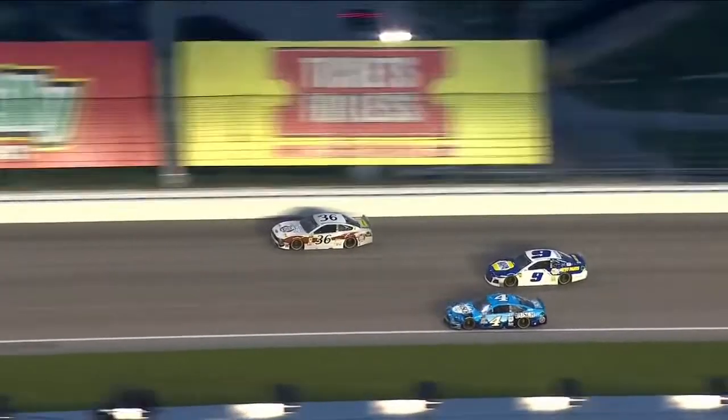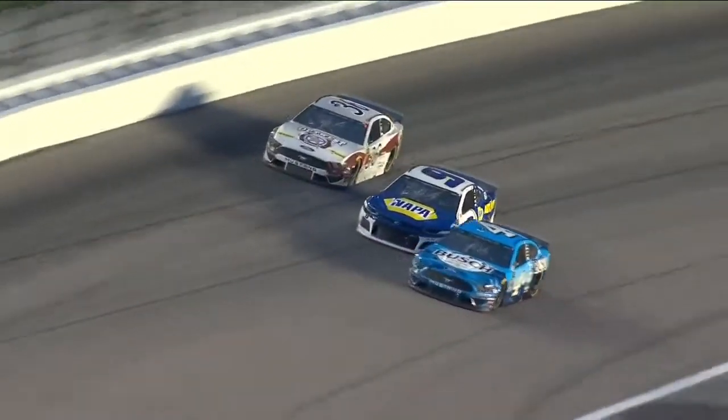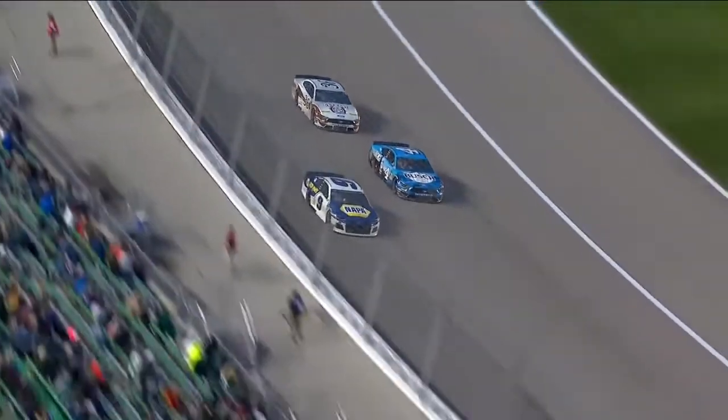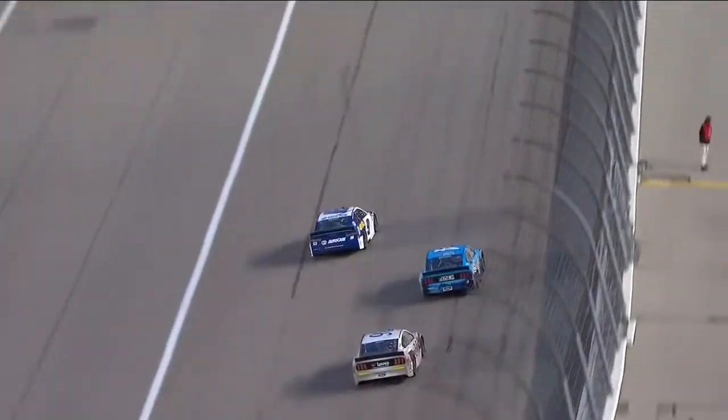So Matt Tifft is the leader. He has not yet made his pit stop. Harvick passes him, and here comes Chase. Wow. It was an aggressive move to get down the quarter panel of that four car, Kevin Harvick, to make that pass. One thing I've noticed about the four car in this run.